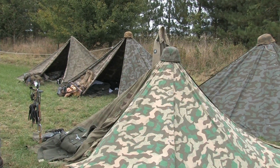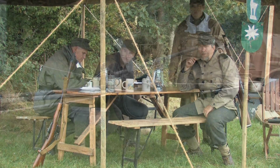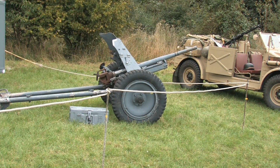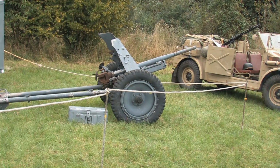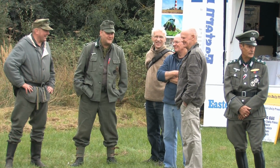Yeah, that's an old house. It's got the shed. Is it dirt? Kettle boiler. Oh yeah.